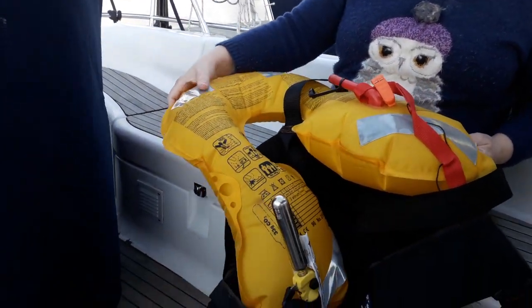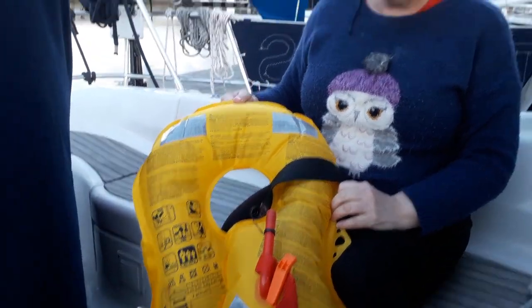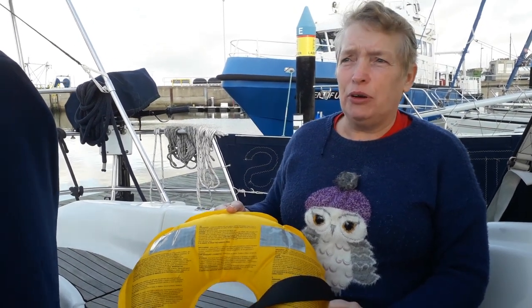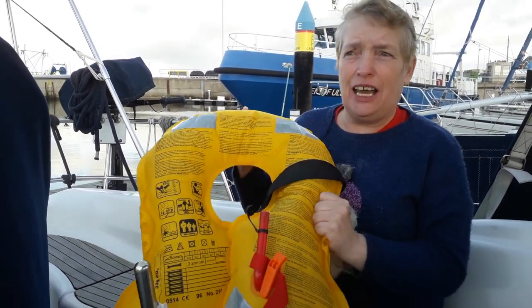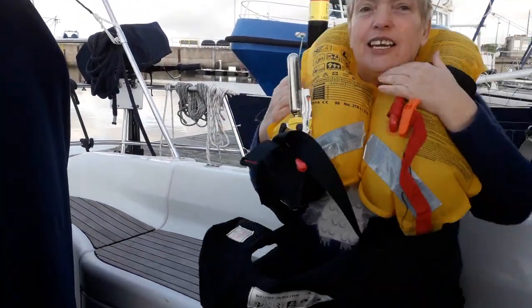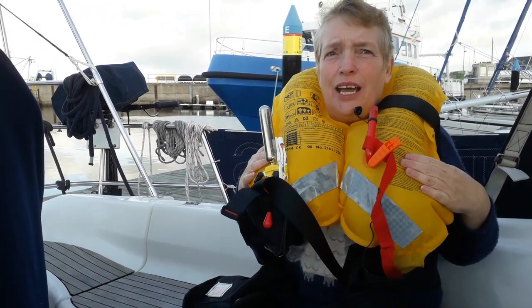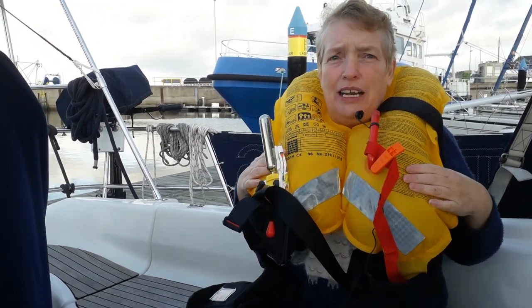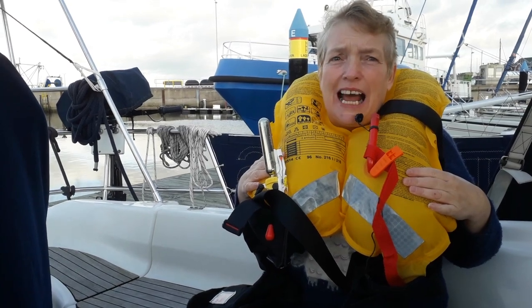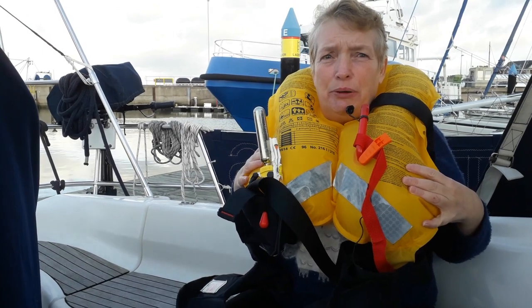The good thing about seeing your life jacket blown up is we saw one couple on YouTube saying, put your life jacket underneath your coat. You've got to be kidding me. Put this under my coat? That is just going to be a complete hazard. You know, that's what your life jacket looks like when it's blown up.